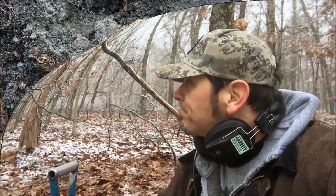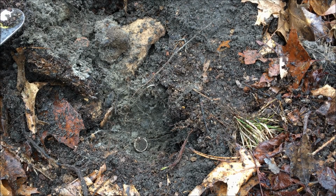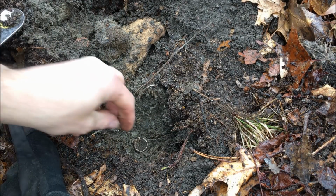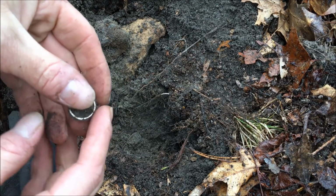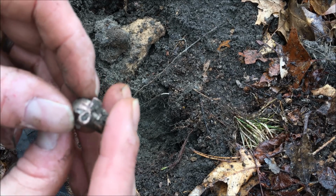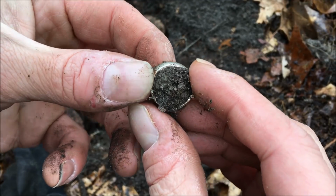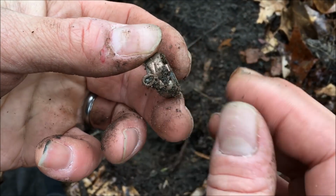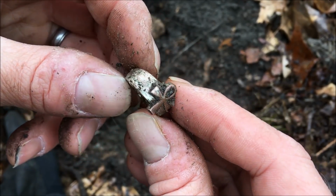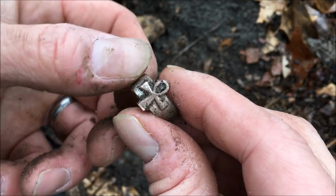Let's keep going, guys. Oh, I just had a good one. You can see it in my hole. Let me get my glove off. I dug this down, I popped it out, I saw it, oh, it's got some markings on it. I saw it was going to be a ring as soon as I popped it out. It's got a, is that a Celtic cross? Oh, that could be silver. Oh man, that is beautiful.